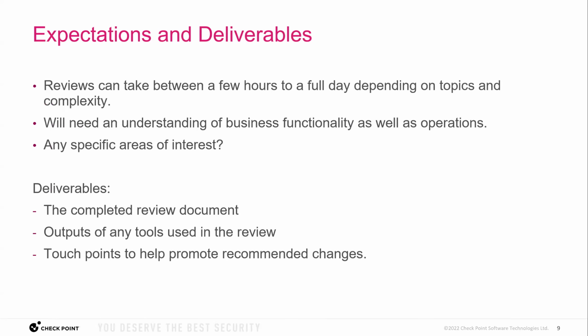The reviews themselves can take anywhere from a few hours to a full day, depending on the complexity of the environment and how granular we need to go. We have done best practice workshops for customers as small as, I believe it was a municipality in rural Kentucky. He had 7 users, and he was the admin for 7 users. He wanted to do it, and I think they got a lot of value from it. All the way up to major telcos, telcos that I'm sure you're using right now, national level.